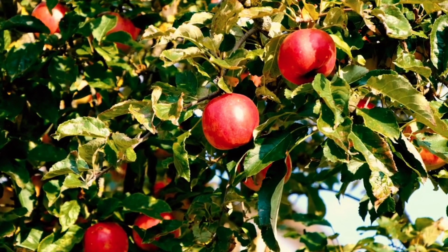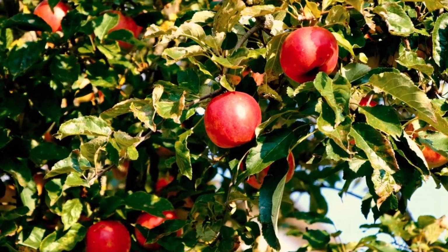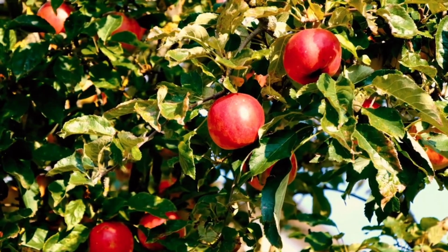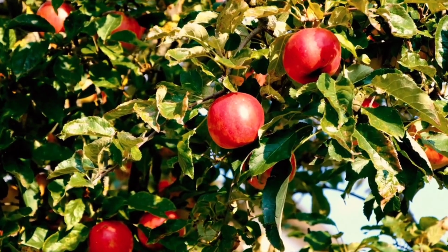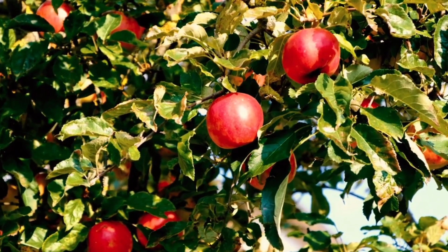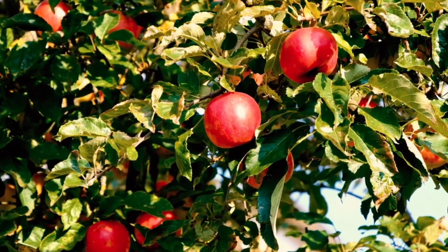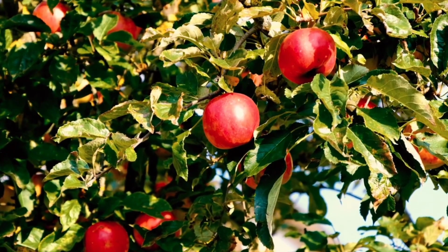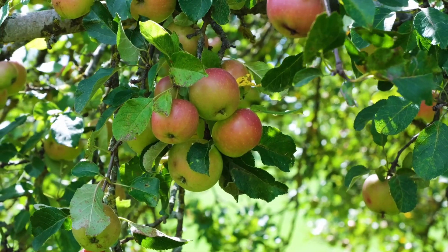Step 2. Preparing the soil for apple farming. The second step of apple farming is to prepare the soil for planting. Soil preparation involves testing, amending, and tilling the soil to provide optimal conditions for apple growth. To test your soil, you can use a soil testing kit or send a soil sample to a laboratory for analysis. The soil test will tell you your soil's pH, nutrient levels, organic matter content, and texture.